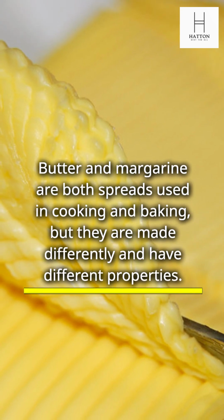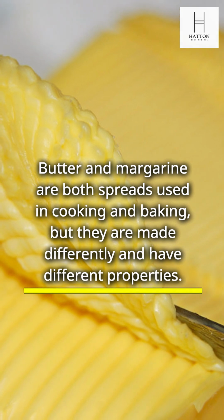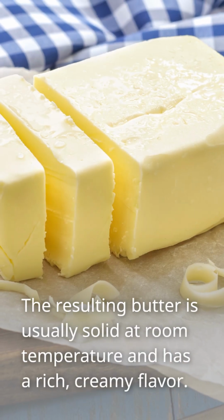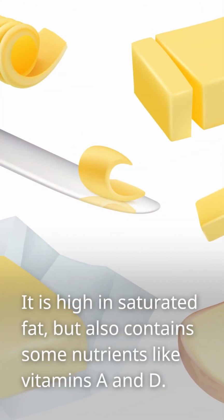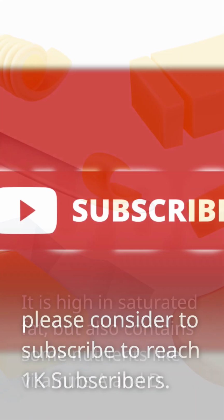Butter and margarine are both spreads used in cooking and baking, but they are made differently and have different properties. Butter is made by churning cream or milk until the fat separates from the liquid. The resulting butter is usually solid at room temperature and has a rich, creamy flavor. It is high in saturated fat, but also contains some nutrients like vitamins A and D.